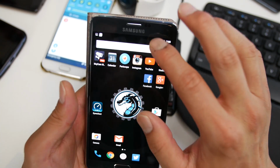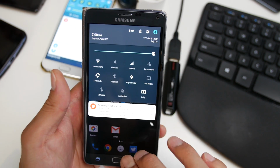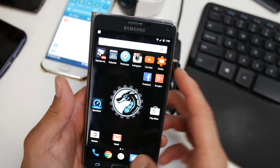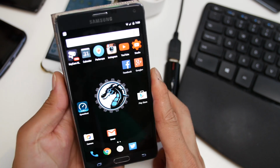Another reason why I'm running an AOSP ROM is that I can do one finger here to see my notifications, or two fingers to see my quick settings. Just little things like that. Also, I just feel like it's fun to run Android 5.1.1. And this is definitely one of the most fun ROMs to run on your Note 4.